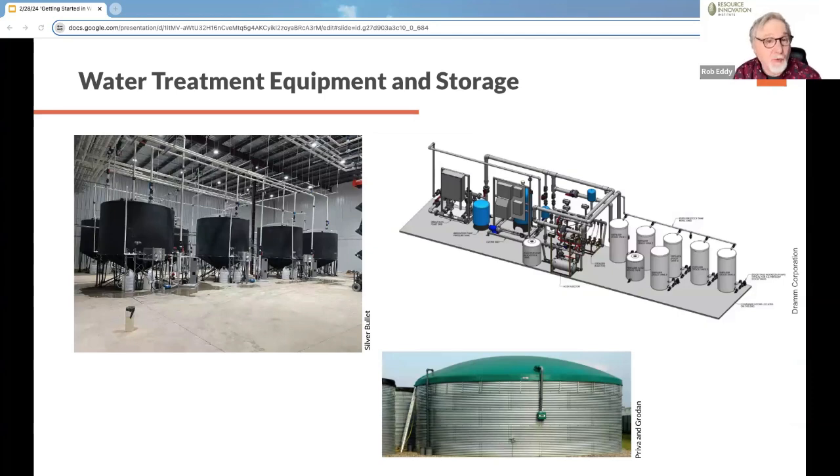Lastly, a quick word about storage. We talk about this in depth in the guide. Water can be stored either inside or outside, but obviously your geographic location will determine that. Understand, either way, it's going to take a lot of room, so a great deal of planning is required.